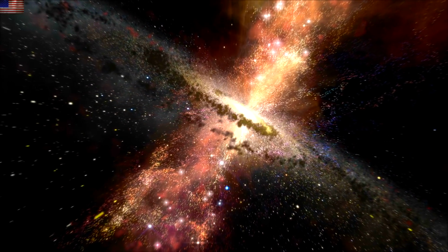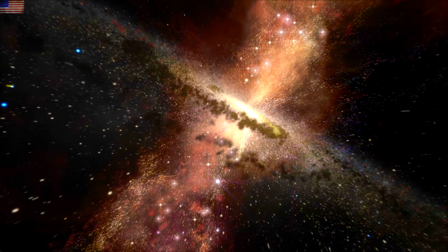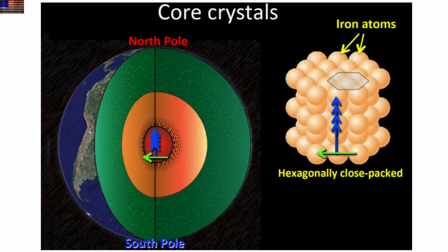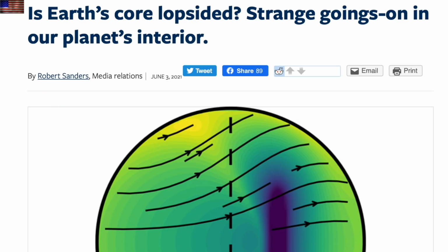Now last but not least, another surprise, but this time beneath our feet. It turns out that the seismic waves seem to indicate that our core is lopsided. Of course, they say it's been that way for half a billion years, but they don't know that. They also say they still can't reconcile the age of the planet's field with this model. They just say, oh, there must have been something else making the magnetic field of Earth billions of years ago.